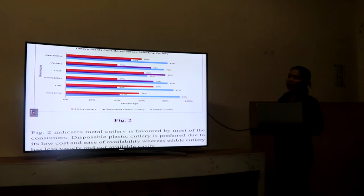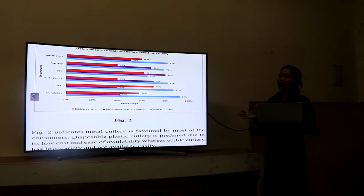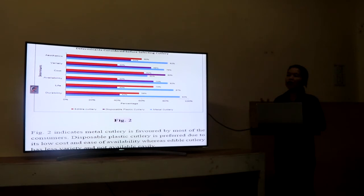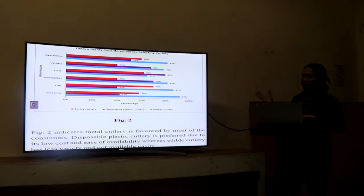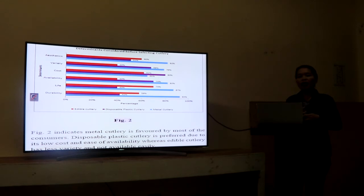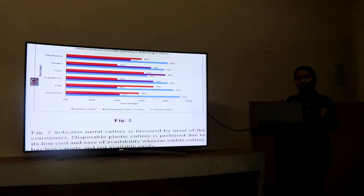Okay, so another finding from these studies: the determinants considered before selecting cutlery. We have 6 determinants: the aesthetic, variety, cost, availability, life, and durability. In terms of aesthetics and variety, 82% preferred metal cutlery, and 79% preferred metal cutlery for variety, since for the metal cutlery, there are different varieties available in terms of size, shapes, and wonderful designs.